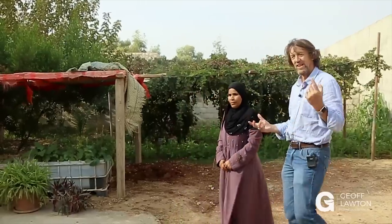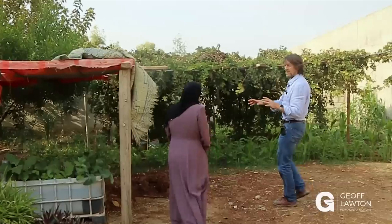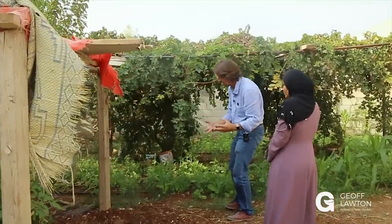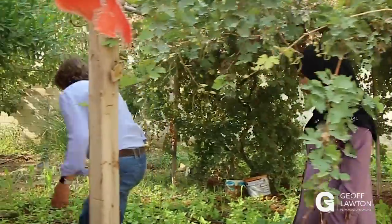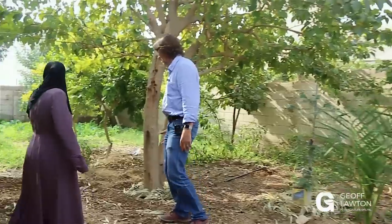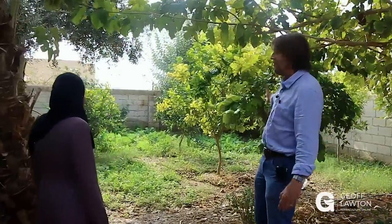Okay, so here we are. We have another neighbor's property, and there was nothing here originally. And it all started with introducing the wicking bed concept. Once we got these wicking beds in place, Naema encouraged this with her success, and all these gardens were started. There was one or two old trees here, but the rest of it has all come in because the wicking bed started the process. People realized they could grow, they could get back in touch with growing their own food. And we've got all this food production started just from two wicking beds, inspiring people that there are easy ways you can garden.